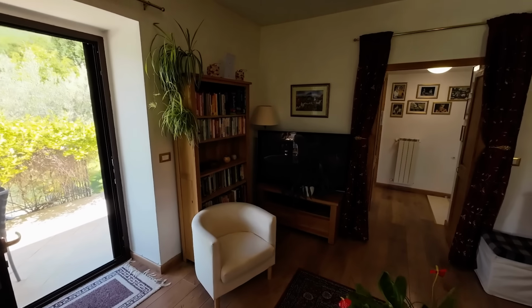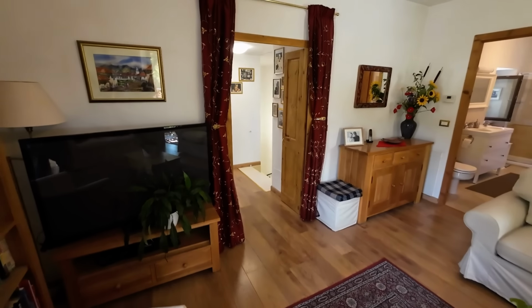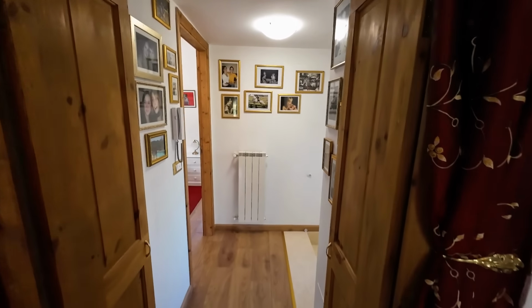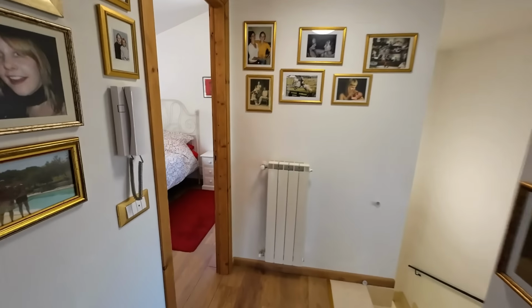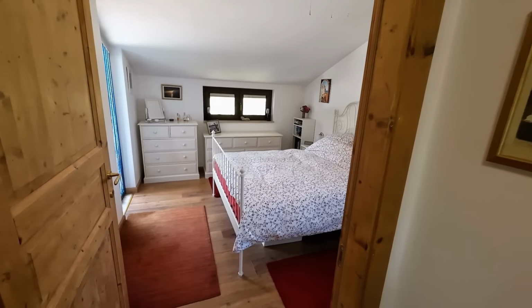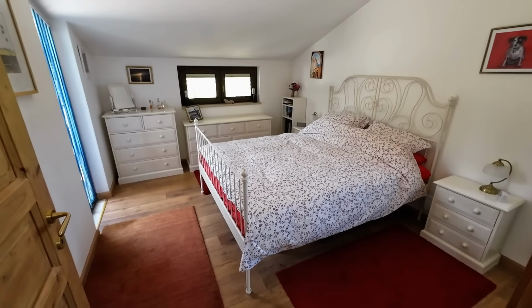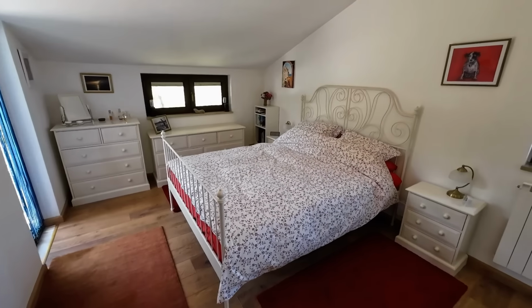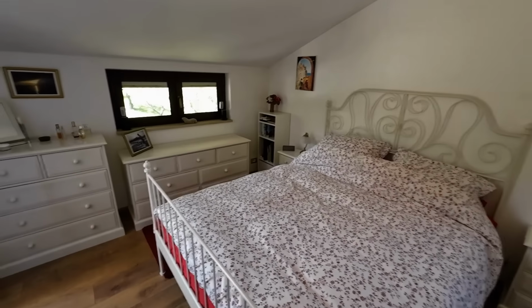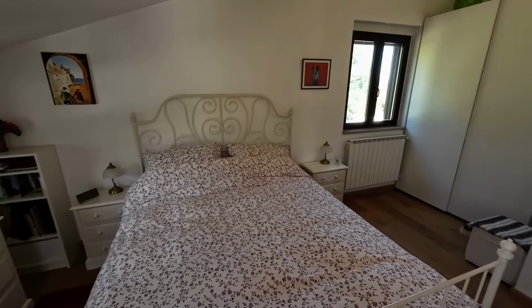So this is what could be a third bedroom, but for me definitely should stay as it is. Let me start showing you some of the night area. And here, this is the bedroom that the current owners use as their master bedroom. And I'll show you the reason why in a sec. And it is a great size, really light and airy.